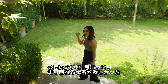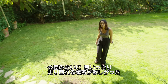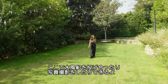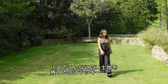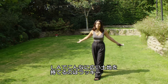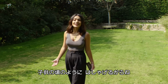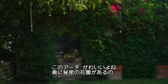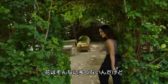I really wanted a place that you can just run around in and kind of feel like you have a park. We have water balloon fights out here. We do little photo shoots out here. Just run around, and it's so nice to have a space that's open in LA that just allows me and my friends to feel like big kids. I love this little arch entry we have into the secret garden, which doesn't really have that much in it because I'm not in it all the time.